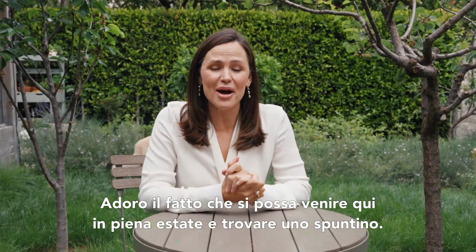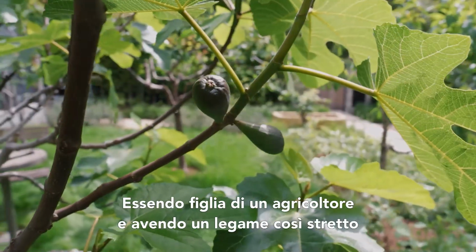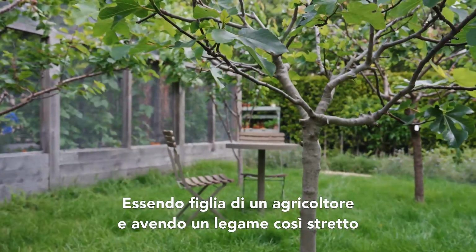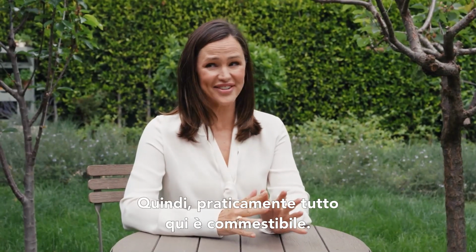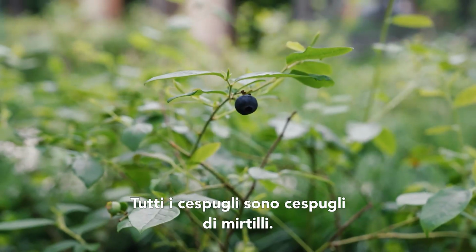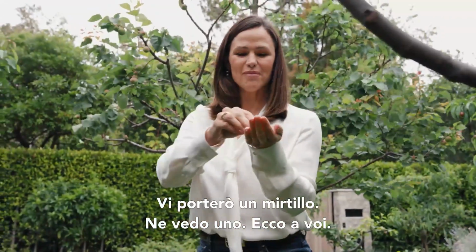I love that you can come out here in the middle of the summer and find a snack. Growing up the daughter of a farmer and having such connections to my family farm, it just truly thrills me. So pretty much everything here is edible. All of the bushes are blueberry bushes. And actually, I'm going to get you a blueberry. I see one. Here you go.